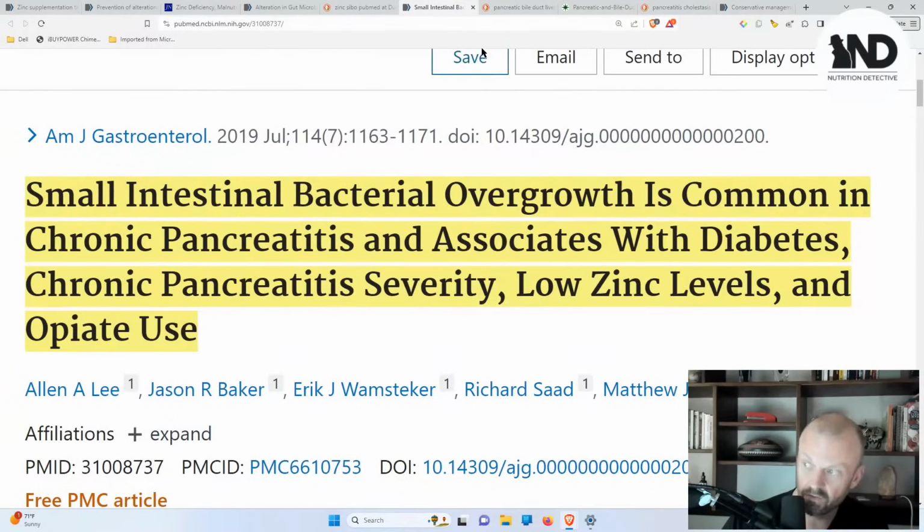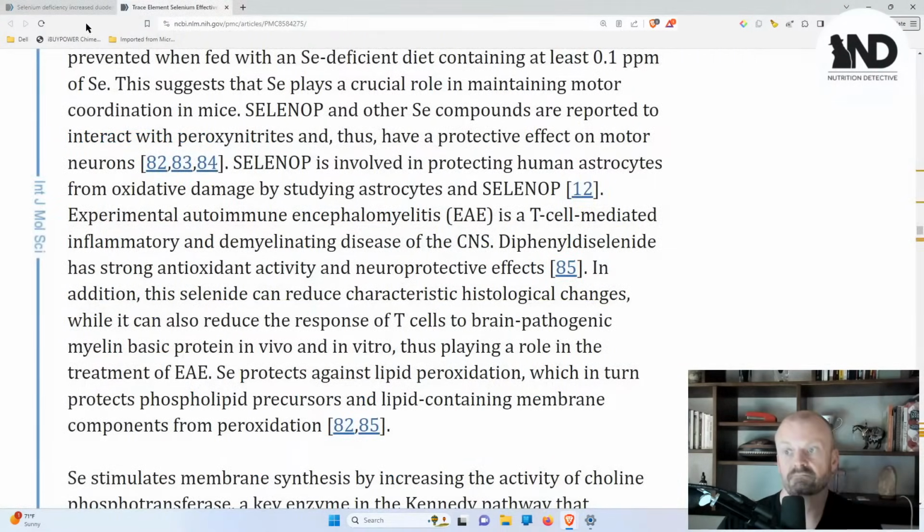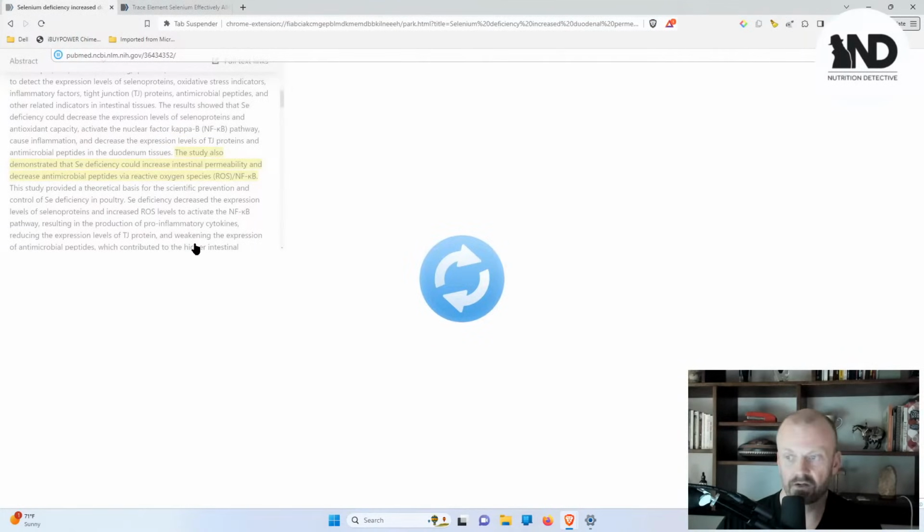So, do you think pancreatic cancer would then be associated with too much bile constantly going back and toxifying the pancreas? There's twice as much bile in the blood of diabetics. They were connecting diabetes and pancreatitis here: bile leakage, cholestasis, small intestinal bacterial overgrowth. Are you seeing the connections? So I think that's all I'm going to do on zinc. Let's go to selenium. There's not going to be as much as we go on from here.